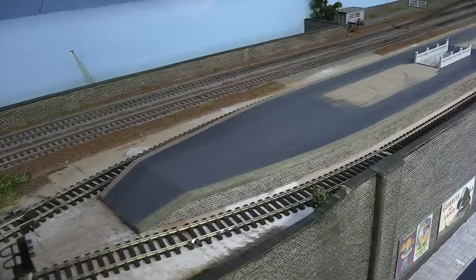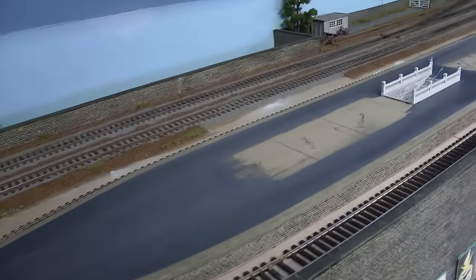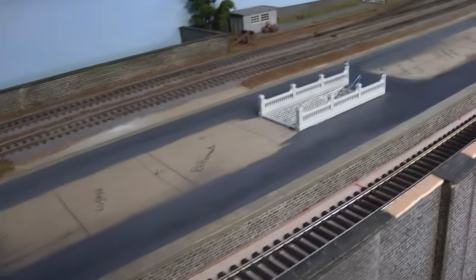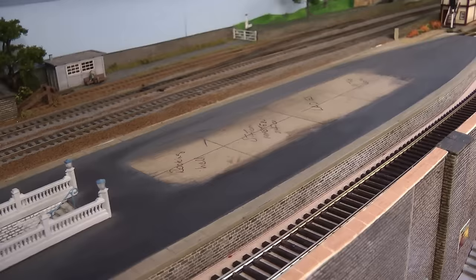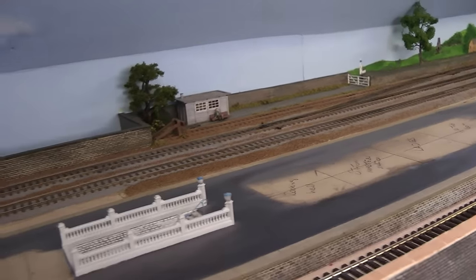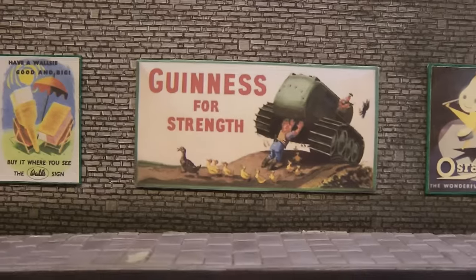I have now placed the platform onto the baseboard temporarily. The paint has had two coats, and as you can see, there's different shades of grey on the platform, which gives it its unique look. So we shall leave that for now while it dries out properly, and then we'll focus on cutting the subway into the wall.